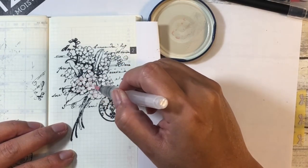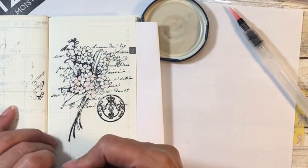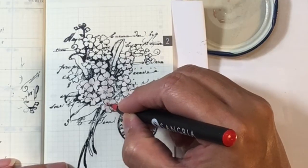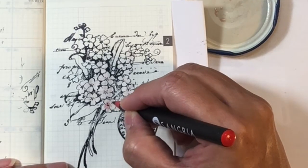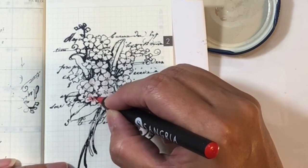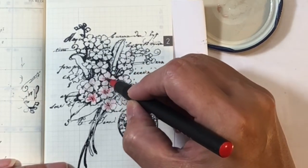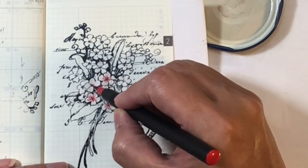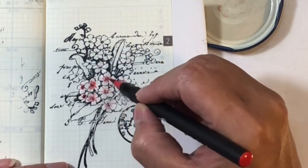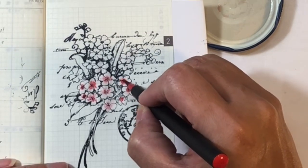You can definitely see it buckling. And then I'm gonna come in and add some of this, just in the center. And because it's a little wet, and you can see the ones that I didn't get, it does want to spread.